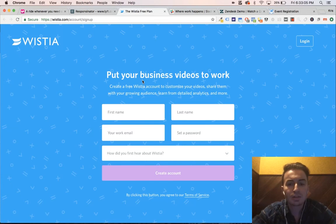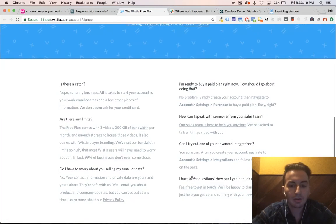You want to convey something that grabs your attention, but also speaks to what you're trying to display on the page. Wistia's colors, I'm imagining, are light blue and purple, and they do a great job of highlighting that with the light blue background on the purple button here.